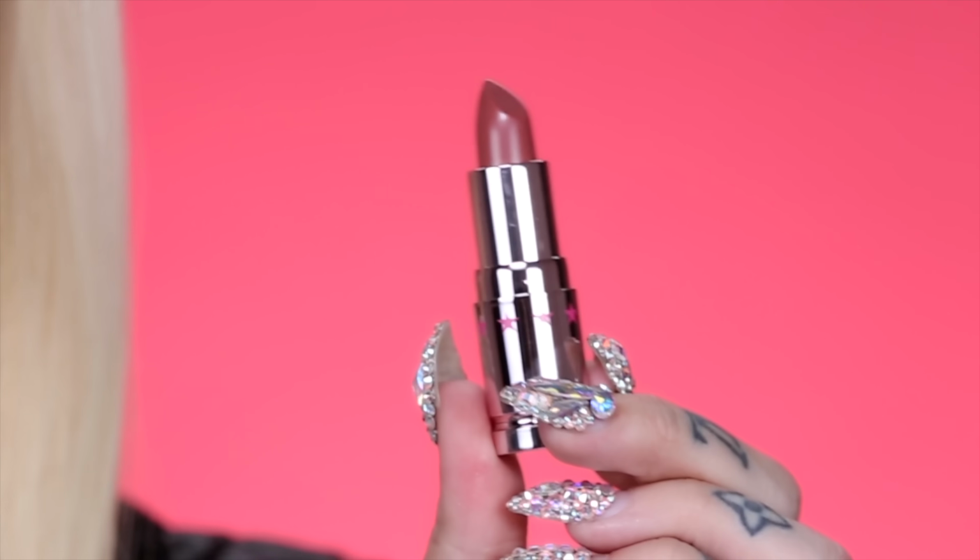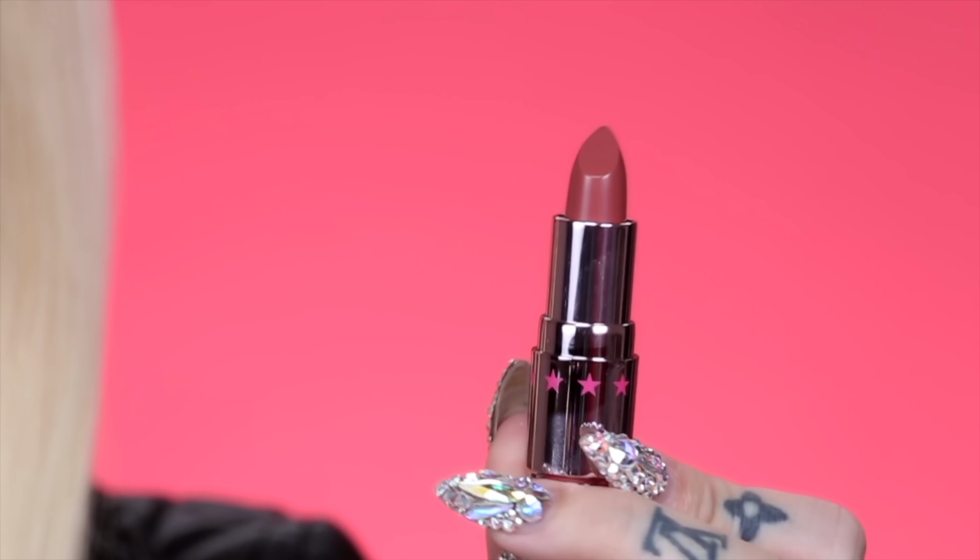All right, and the next shade is called Thick as Thieves, which is one of my favorite little sayings about people. And this is the darkest shade of the collection. It looks something like this. Let me show you guys what she looks like. Here is Thick as Thieves.